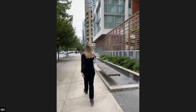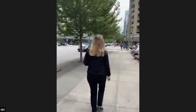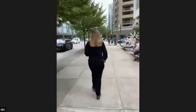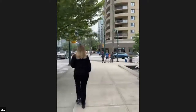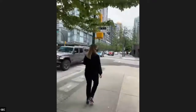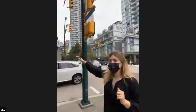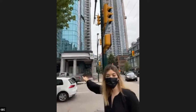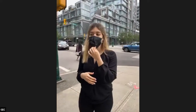So we are at the Howe Street and Drake Street connection right now. Okay, I'm gonna stop here and take a moment actually. So this here on our right is the GEC VIVA building. And then on our left, which you can't really see, but it is 1 block away, is our GEC Granville building, which operates as a hotel.